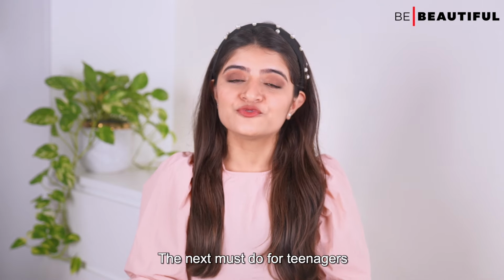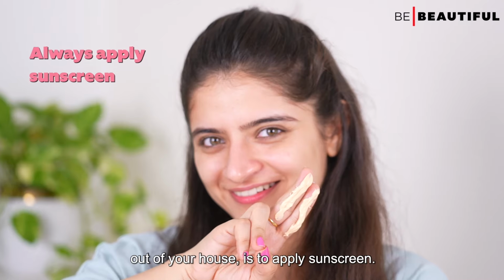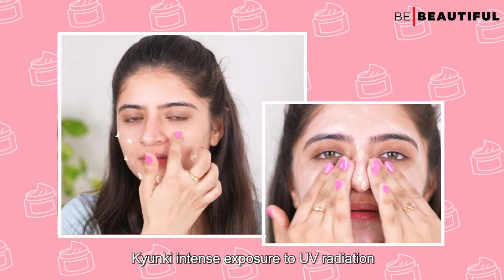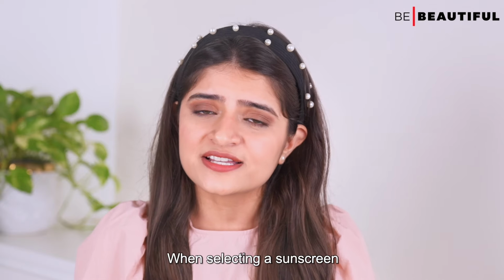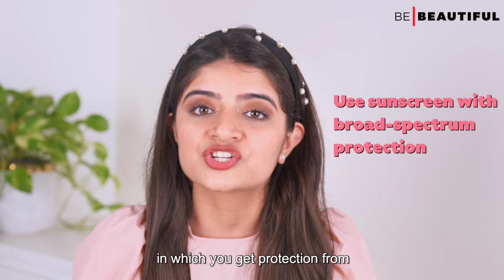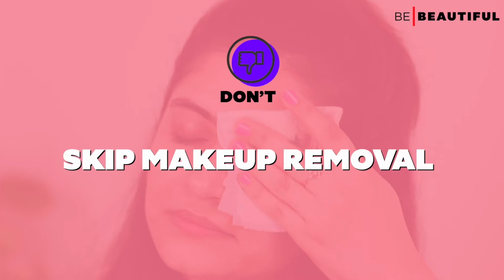The next must-do for teenagers after CTM routine, whether or not you're stepping out of your house, is to apply sunscreen. क्योंकि intense exposure to UV radiation earlier on in life is associated with higher rates of skin diseases. When selecting a sunscreen, choose a broad spectrum formulation in which you get protection from both harmful sun rays, UVA and UVB.